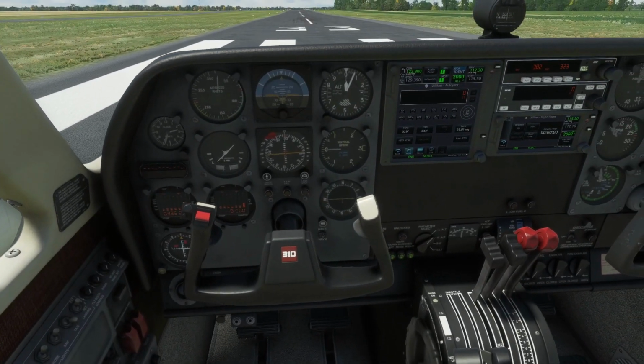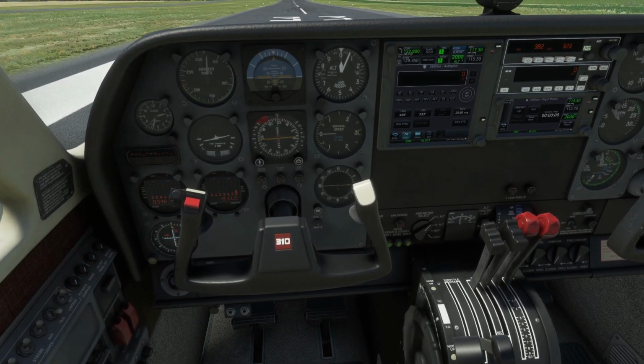Jackson County, 91 Bravo Charlie, left downwind 33, Jackson County.